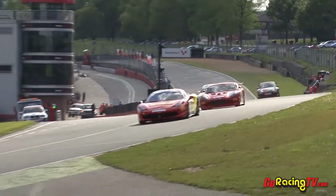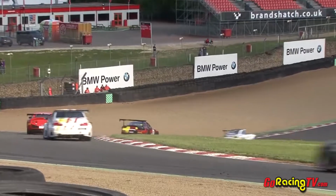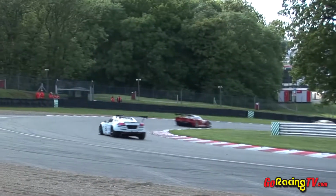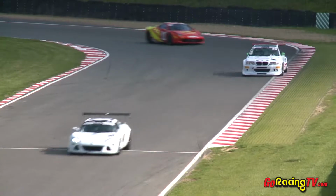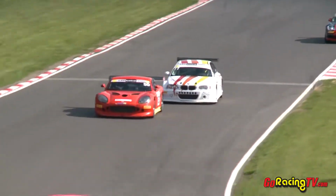Problems for the Porsche Cayman of Colin Knoll, so he'll bring that into pit lane. Let's hope that they can get that problem sorted out. Now the Mazda has joined the race. We saw the Mazda struggling at the start, and he's on circuit, so he's going to do a few exploratory laps. Mazda raced in the Time Attack Championship last year, a very welcome addition to GT Cup.